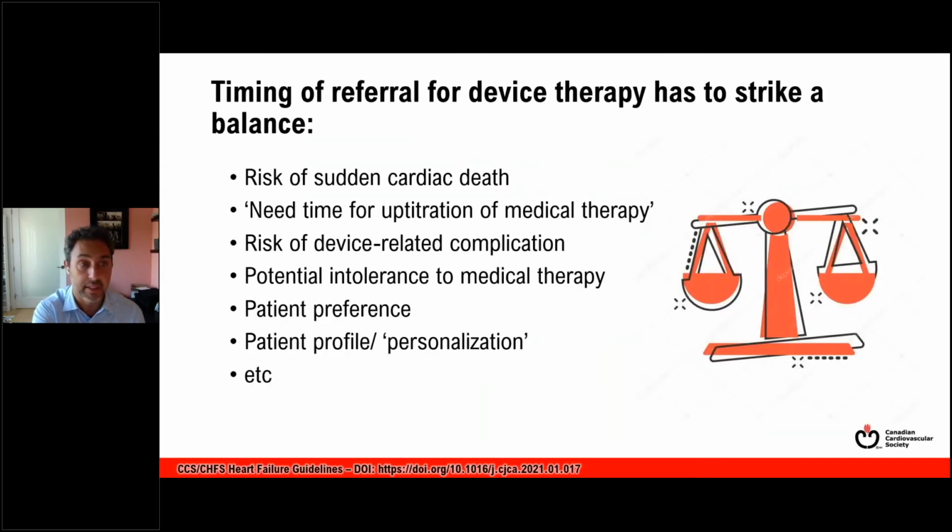And so the timing for referral of device therapy has to strike a balance, as Dr. Ducharme mentioned. We need to determine, well, what is the risk of sudden death in that individual patient versus, you know, I need time to up-titrate medical therapy in order to improve LVEF. But then the patient may say, well, listen, doc, I don't want to get a device because there's a risk of device-related complication like infections, like perforation, or like lead dislodgement, for instance, which is not an insignificant risk associated with device implantation. And then we have to weigh that once again against the potential intolerance to medical therapy.